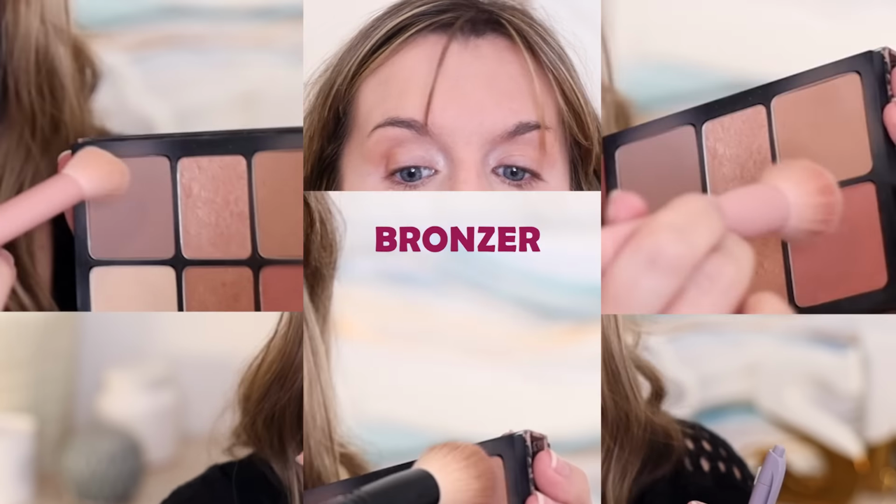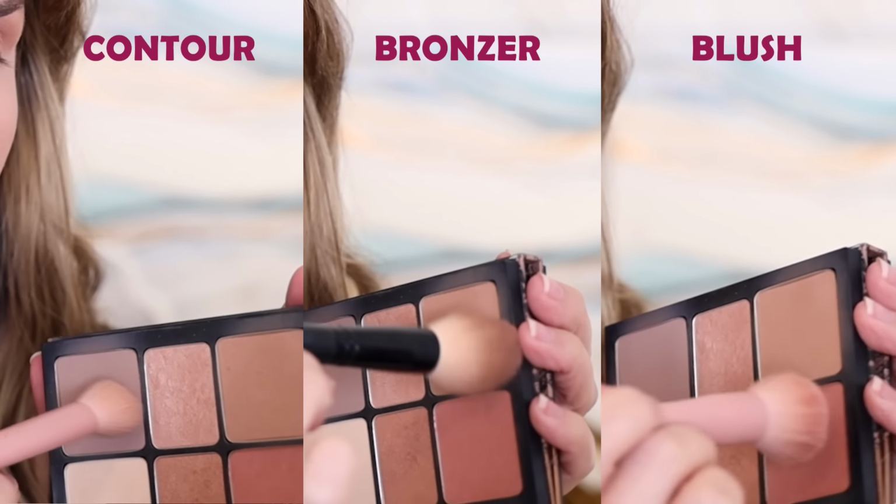Now, any setting powder that didn't absorb on its own while I was doing other things, I press in with my sponge or a puff. And now is when I go ahead and apply any color powder products to my face. Contour if I'm applying that, bronzer, and blush. I went ahead and curled my lashes at this point. I kind of did a preliminary curl, I guess, because I find sometimes if I curl my lashes after I apply eyeliner, it can remove or kind of stick to my eyeliner, and I didn't want to deal with that. So I went ahead and did that.